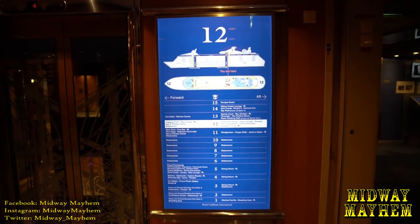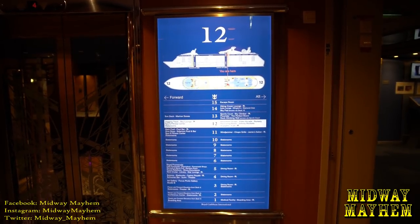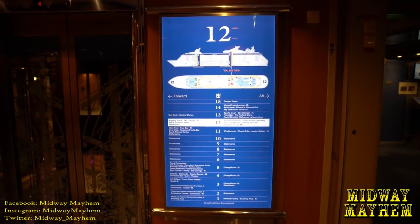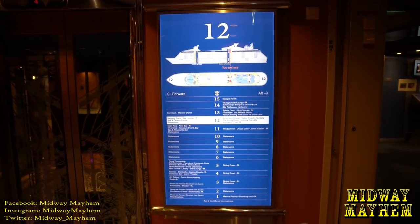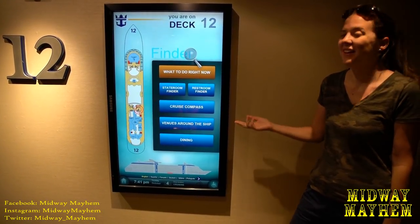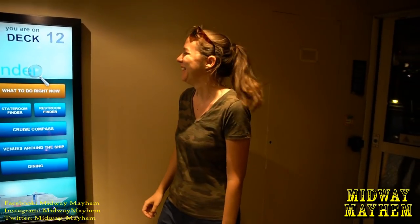Deck 12, where you can find the jogging track, sky lounge, spa and fitness center, staterooms, Adventure Ocean for kids, video arcade, nursery, the living room, Johnny Rockets, Voyagers, and Fuel. One of the neater things that I've seen on this cruise ship is this television screen, but it's more of an informational screen. Our beautiful model right here, Lauren, is going to demonstrate some things.